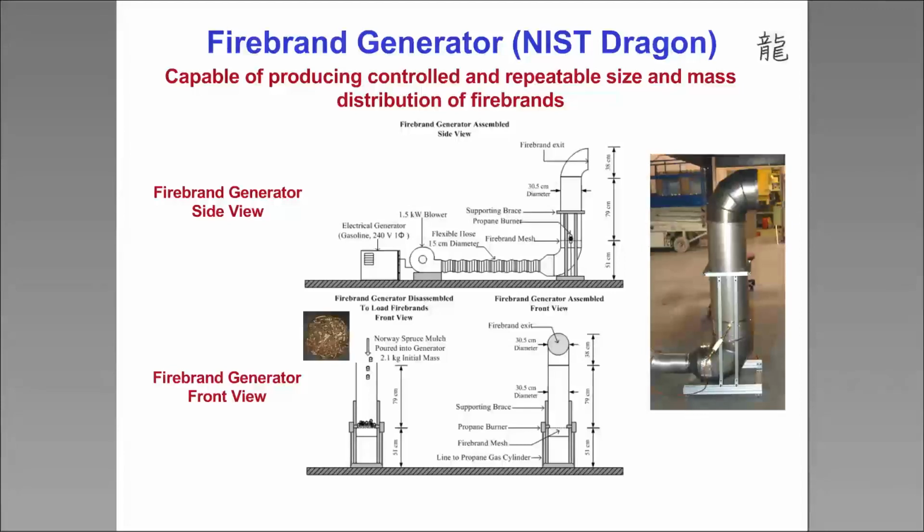So we developed a generator, and the idea behind this is actually not complicated. When wood burns, its density decreases. And so you can load different kinds of materials into this device. We've used a variety of materials. Here I'm showing a Norway spruce mulch that we've used. Depending on how you filter these materials, you load it in, and then you ignite it. As you ignite it, you provide a very low flow of air. You can see this blower here. Since the wood density is decreasing due to the combustion process, the firebrands get generated and want to get lofted out of the device. And the idea is if you could couple this device to a full-scale wind tunnel, you could then create a firebrand shower that you would see in a realistic situation.